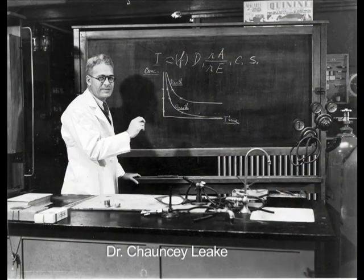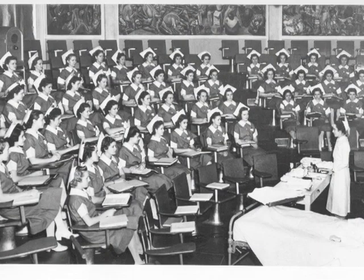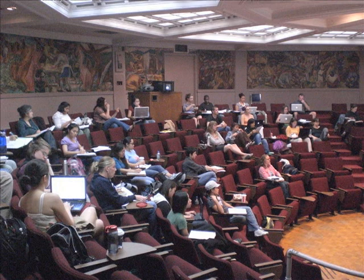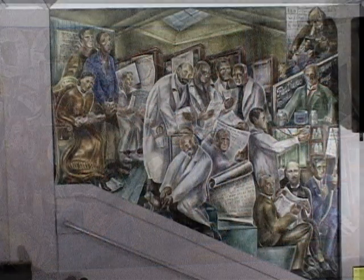But generally, the idea was the brainchild of Dr. Chauncey Leake, who was a professor in the pharmacology department. He said, our students come here, they spend 4 years in whatever school, medicine, nursing, pharmacy, dental school, whatever, and they leave the university and nothing draws them back. So what we need are some examples in art for them to look at while they're here and to come back to see.